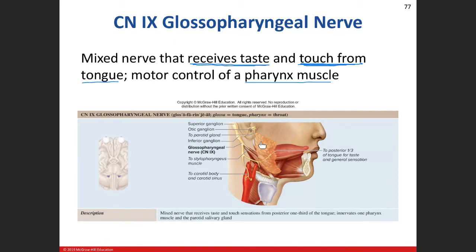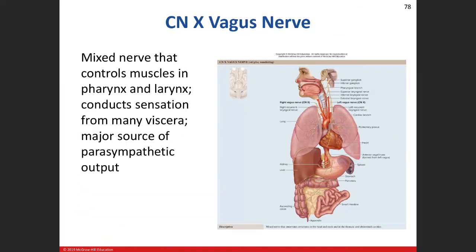Now this next nerve is the mamba jamba. Vagus does everything, okay? Look at that picture there. Cranial nerve 10, vagus nerve, is a mixed nerve, which means it has both sensory and motor. I'm not going to go through everything of what it does, but you can see for motor components, it controls muscles in the throat, your voice box. And it also is going to stimulate a lot of the viscera, when we're dealing with stimulation from the parasympathetic division of the autonomic nervous system, okay?